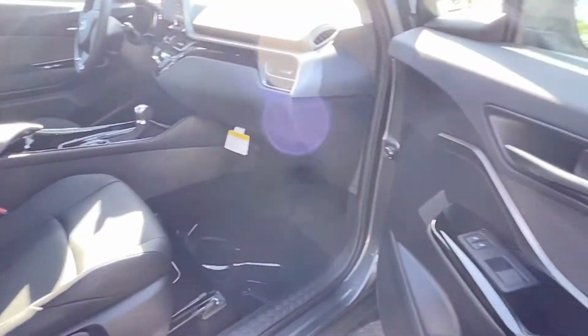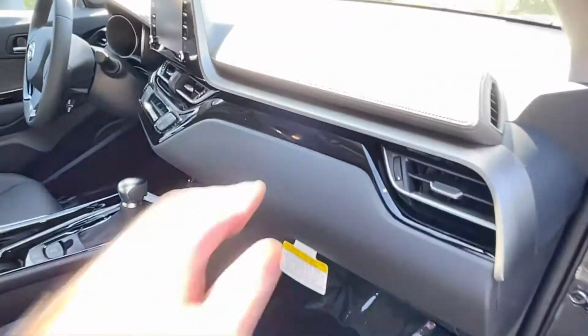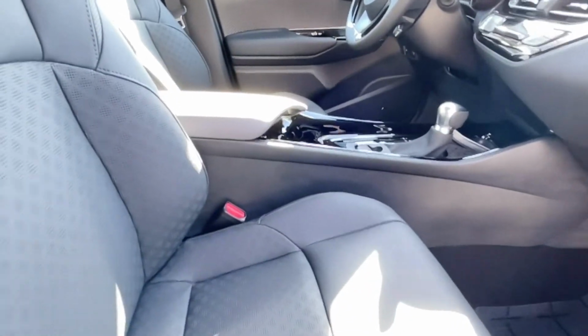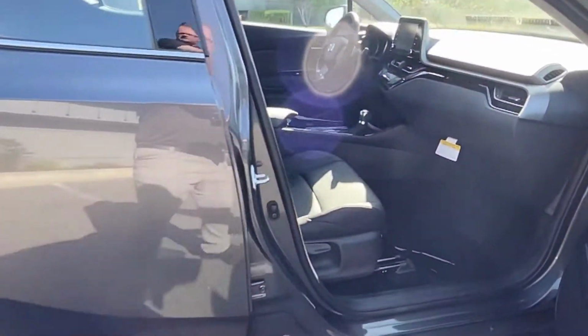You got the Softex synthetic leather, soft touch everywhere, piano gloss, soft touch dash all through here. Then you got this nickel polished shifter knob, the 8-inch infotainment. There's heated dual stage seats on this here. It's kind of a cute car, but let's take a look at the back.